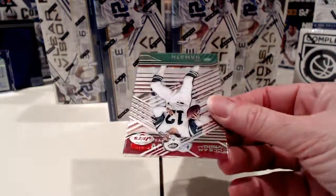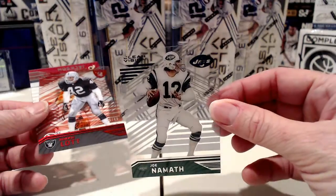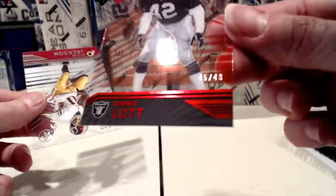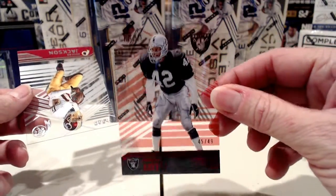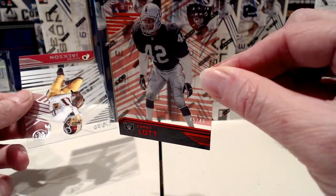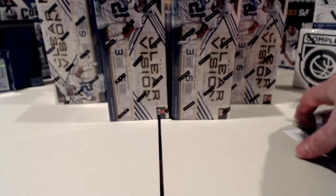Somebody wants Jalen Ramsey and Miles Jack. All right, I'll work on that too. Here's another Joe Namath, but it doesn't compare to our first Joe Namath. Oh, this is numbered to 49, 45 of 49 for the Raiders. And that's really hard to get where you can, there, now I think you can see the number. It's hard to get these in the right light with them being clear cards and all, to see the numbering on them a lot of times.